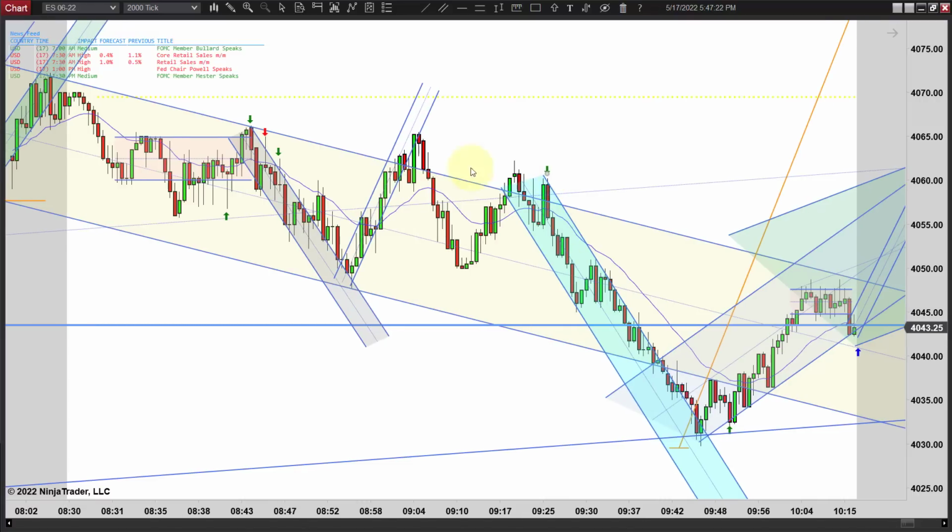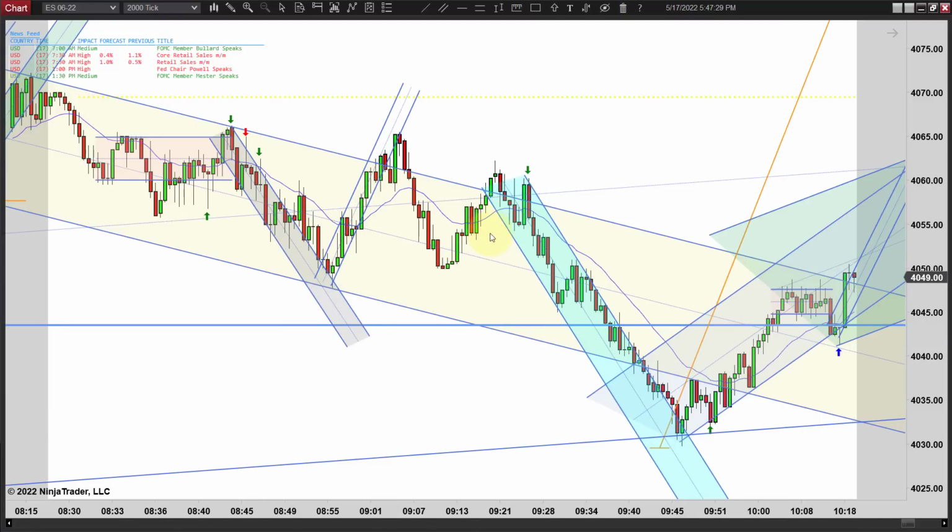It's a little bit questionable. We already have a break here, but we don't have a new low in place, and we haven't filled the gap. So there's a good chance this is probably going to be a nice trap right here, and you can see it drops on down pretty quickly.